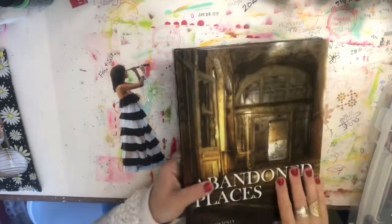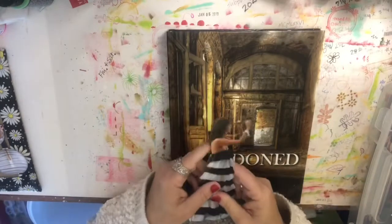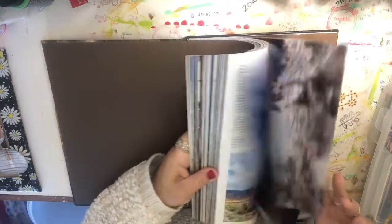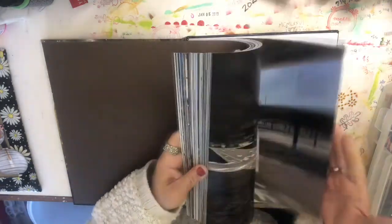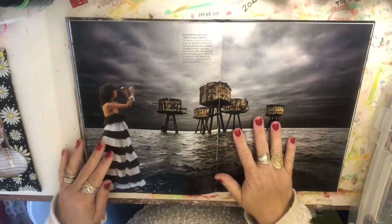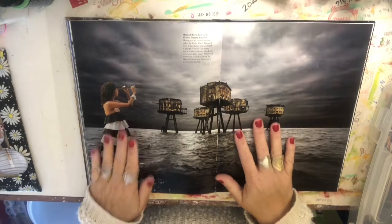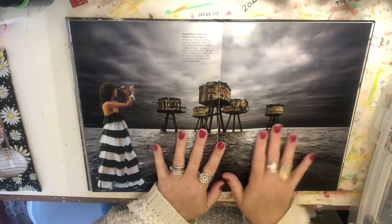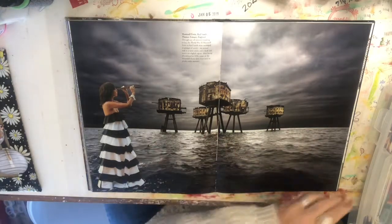So I started auditioning first her and then the sailboat in some pages, and finally came to this page right here. Long story short, I won't drag you through all of it, and decided she really needed to go here, and the sailboat I just would get rid of, not even use it.